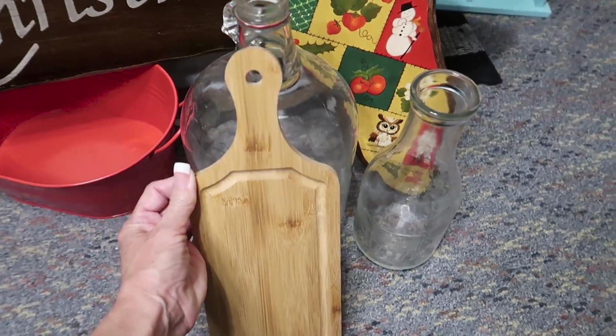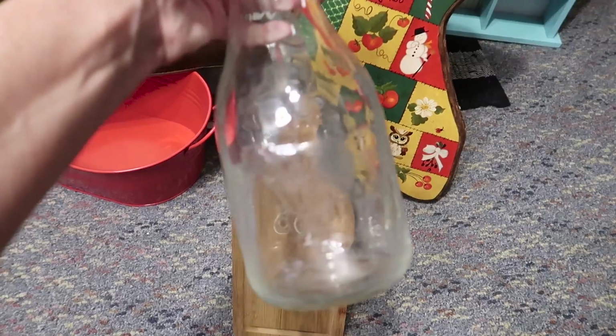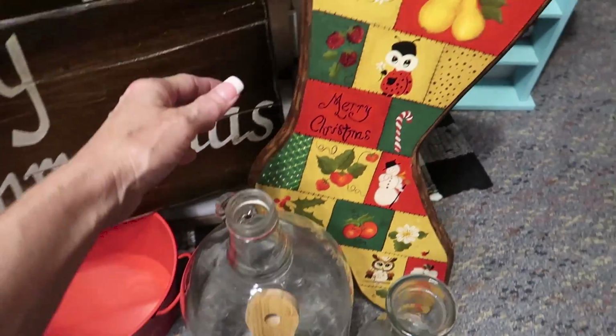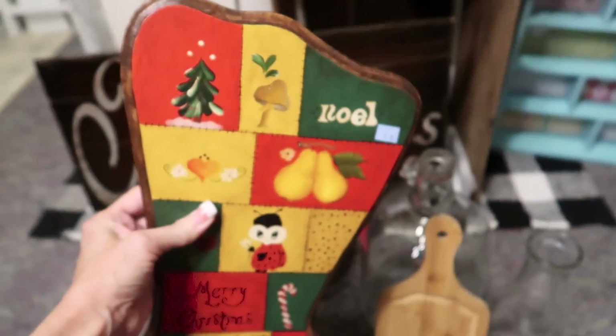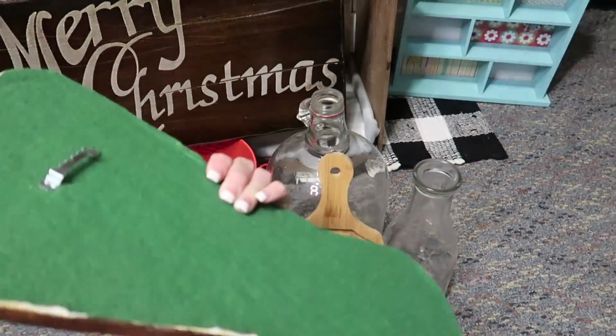This is what I got at the thrift store recently. I got a few of these things at St. Vincent de Paul. Most of it though was from the Goodwill. I did not do all of this stuff in this video. I'm really bummed that I didn't do that stocking. I need to do that before Christmas is over because I don't want to just hang on to it until next year. I really want to paint that stocking.